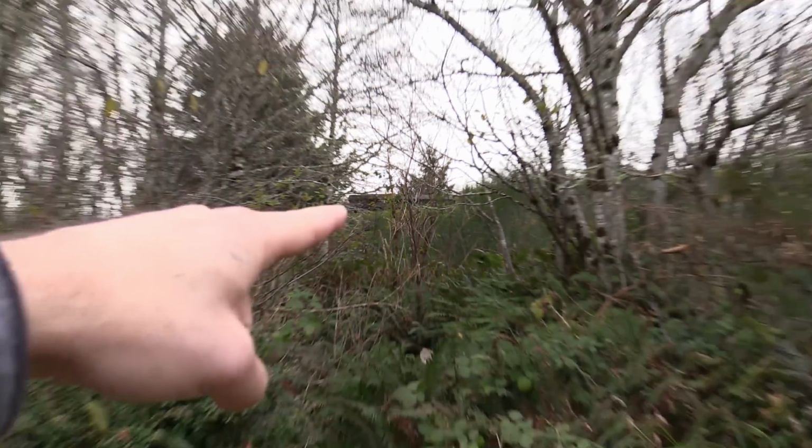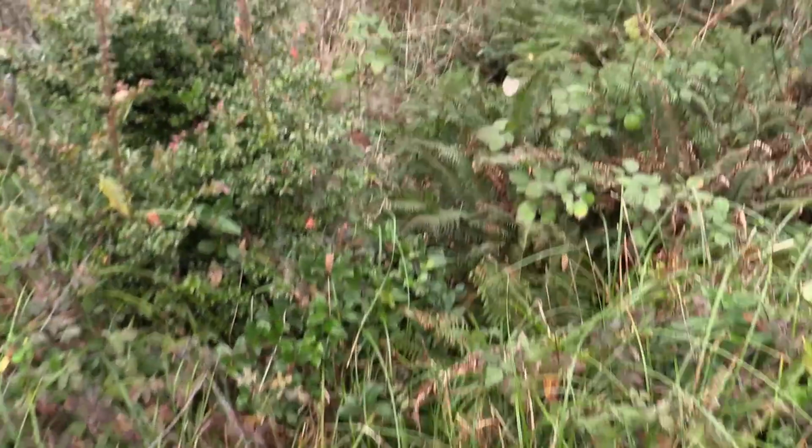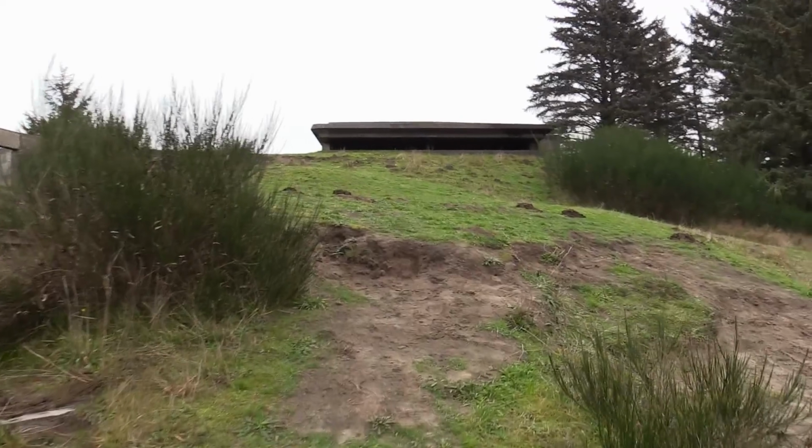We're a couple minutes down this trail. I can see something in the woods. I'm hoping that this trail wraps around and goes there, because it's really thick in here. So we'll see. We can see some gun ports.